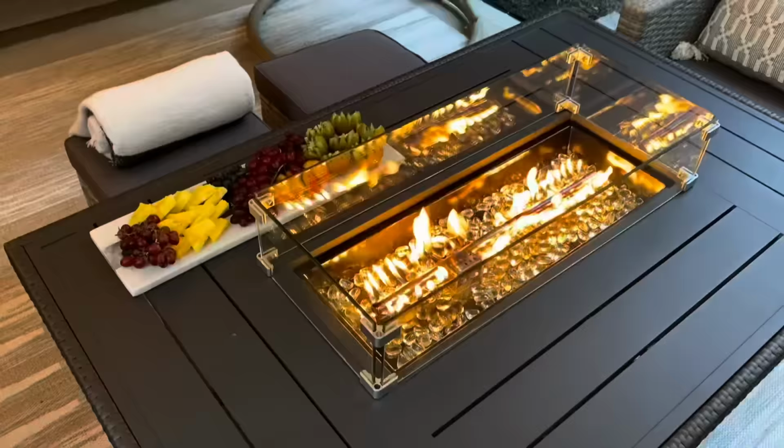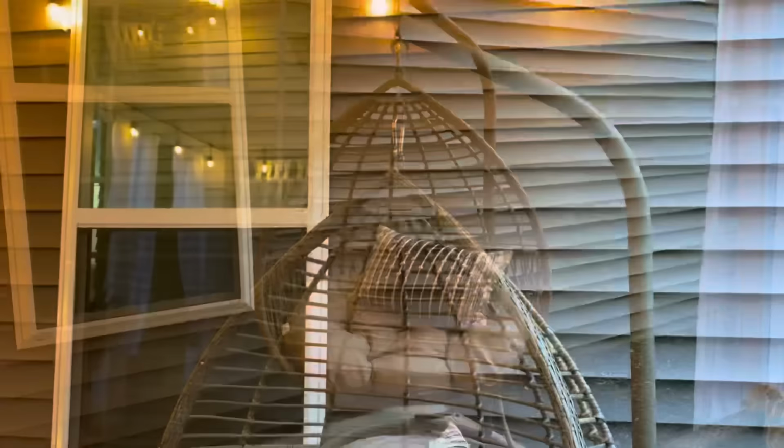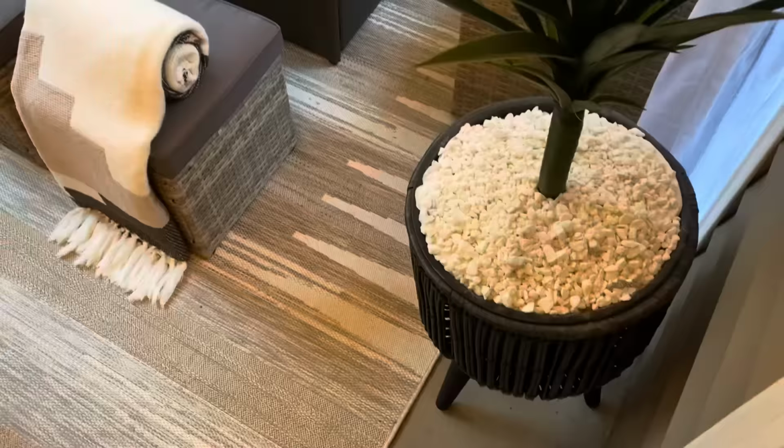I love sharing affordable ways to make home updates on a budget. You will see tons of decorating ideas as well and DIY patio decor to give your space an instant refresh.